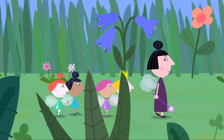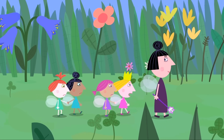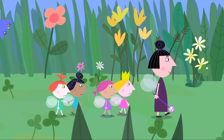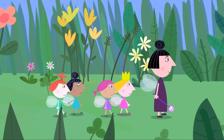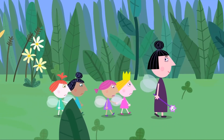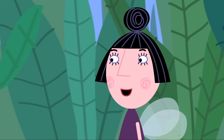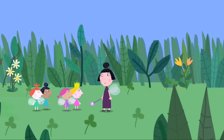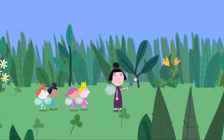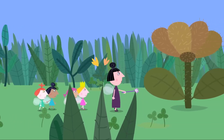Nanny Plum, do we have to do nature class today? It's boring. Yes. All we do is learn the names of trees. And mushrooms. And frogs. Now, girls. Every young fairy needs to know the names of trees and mushrooms. And frogs. And frogs. Up ahead is a lovely example of a mugwort flower.